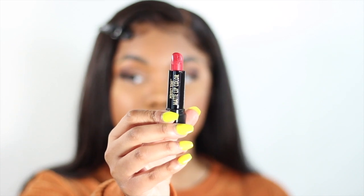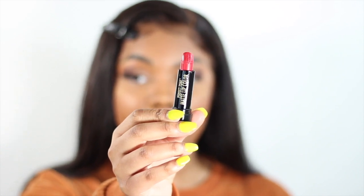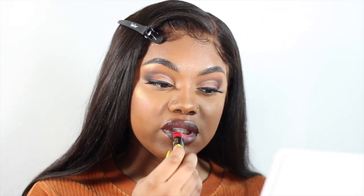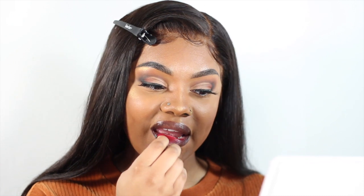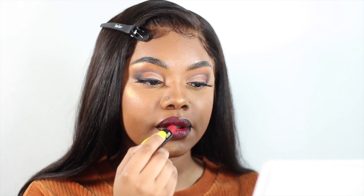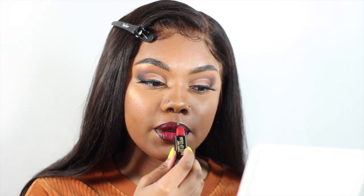Okay, so now that that is done, literally you can use whatever eyeliner you want, but this one's really silky, and it has the same finish and feel as the actual lipstick that I'm finna use, so that's why I use this one. So like I said, I'm using the matte lip color called Red Carpet, and I'm just going to put this on mostly in the middle, and then I'm gonna cover up the black a little bit.